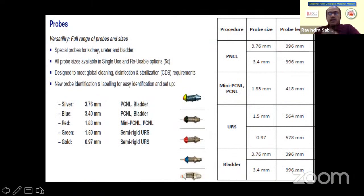Now, again, the shock pulse also comes in different sizes, and therefore you have a variety of probes which you can select. You can select this probe which is used for bladder, a probe which is used for the ureteric stone, which has come in the longer size. You have the probe which can be used for the mini PCNL. It can go through the mini PCNL sheath. And then you have the bigger probe size which is available for the standard PCNL.